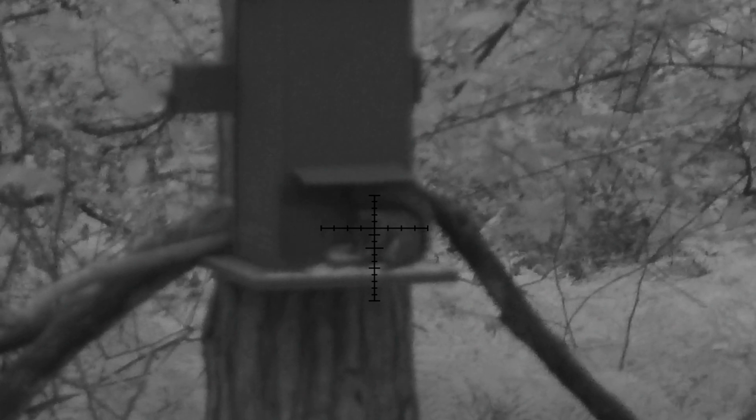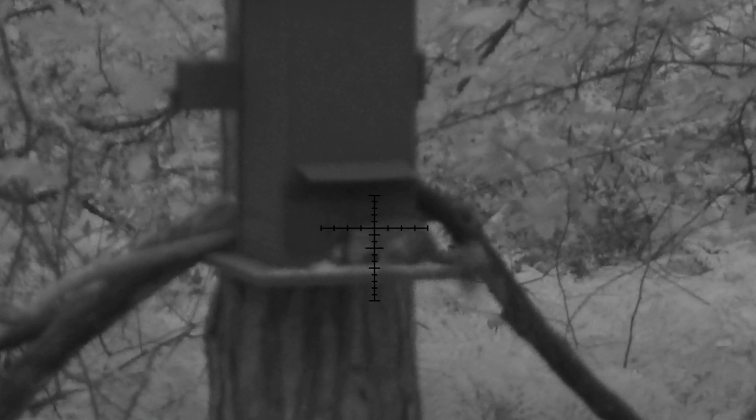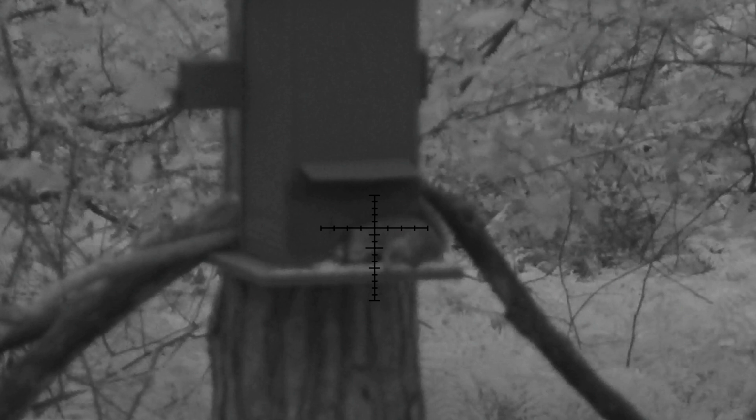It is in slow motion. I've zoomed it in a little bit for you. That's the beauty about a day-night scope. You wouldn't have been able to take this shot or film it anyway with a conventional scope. You'd have been able to take a shot. There's some quality glass out there, which gives you low light capabilities, but you wouldn't have been able to film it, which obviously is a big part of what I do.